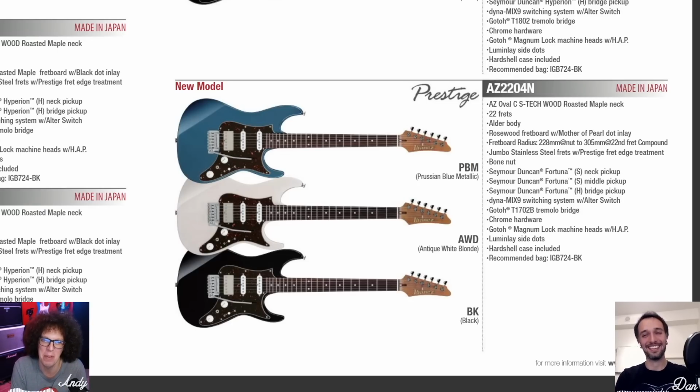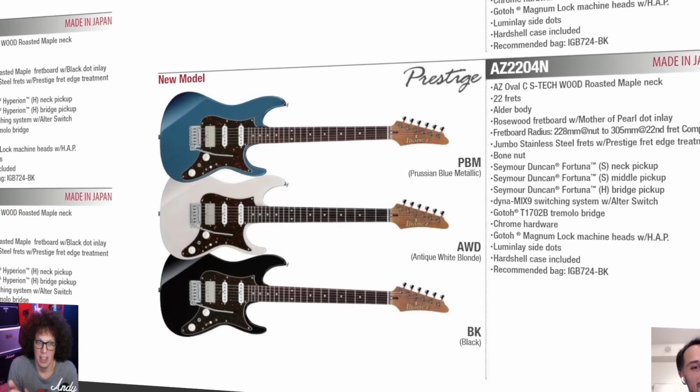Oh, tortoise pickguard. Yeah. So for the people that are not enlightened, why Andy is so excited about the pickguard: he always tells me that the pearloid pickguards on the AZs look like toilet seats. Not very nice, but I get it. So some people don't really like that kind of pearloid. So now we go with tortoise shell style. Oh my goodness.